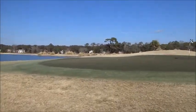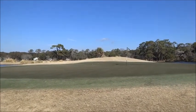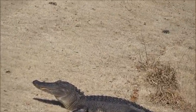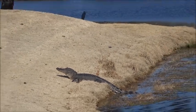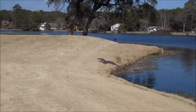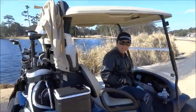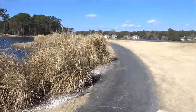Very good. That's a good shot. Next to my ball. There's another alligator. Yeah, okay. I was just about to run. Okay, Sherry. Hi. Hello. There's something behind here coming up.